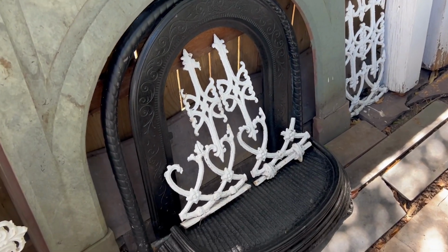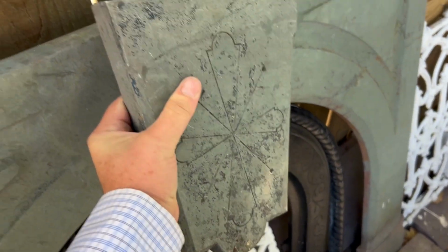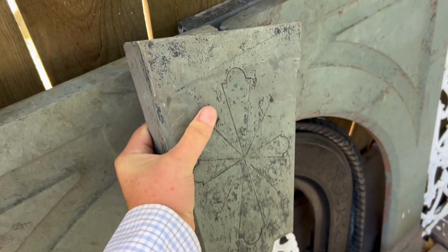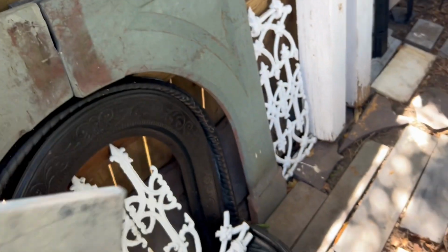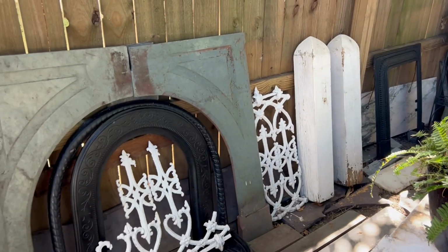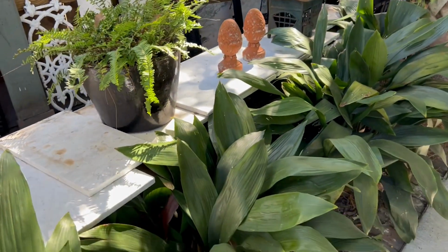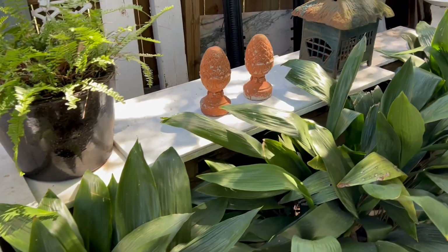But I just love all these treasures. But look at this mantle that I have and look at the keystone. I found that in New Orleans and it fits and it matches perfectly. So I'm going to end up putting that, I'm thinking about using that in a kitchen and doing that over a stove and then doing some old tile in the background of it.